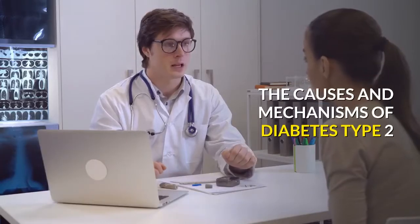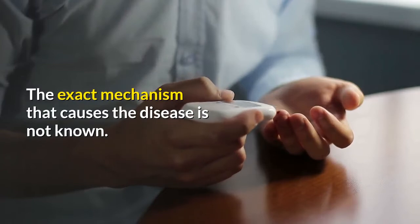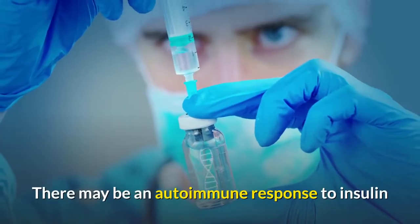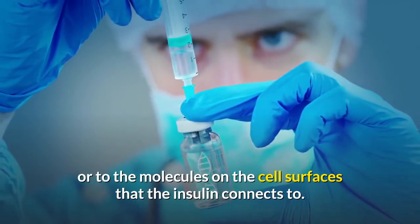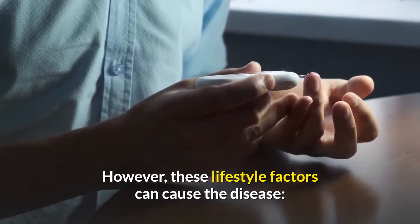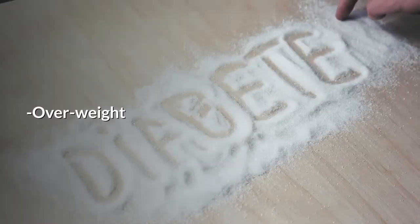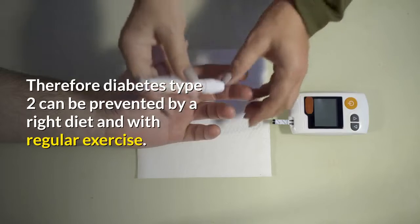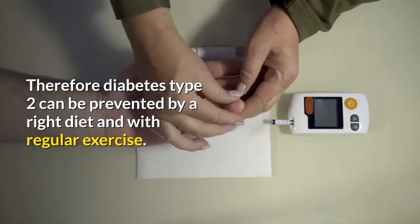The causes and mechanisms of diabetes type 2. The exact mechanism that causes the disease is not known. There may be an autoimmune response to insulin or to the molecules on the cell surfaces that the insulin connects to. However, these lifestyle factors can cause the disease. Too high consume of sugar and fat. Overweight. Too less exercise over many years. Therefore, diabetes type 2 can be prevented by a right diet and with regular exercise.